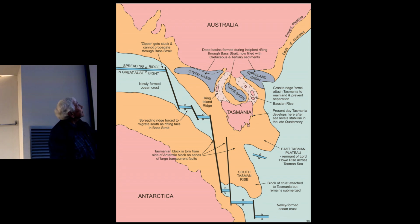So what happens is that a series of great tear faults develop down the western side of Tasmania, and that whole corner of Antarctica gets pulled off. It slides north, sliding horizontally on these big faults, and it's moving very slowly, so there was a long period when they were still connected but moving away from one another. And this big wedge of crust is what contains Tasmania.